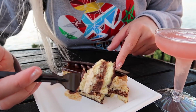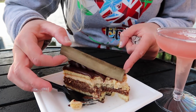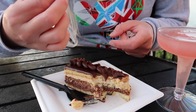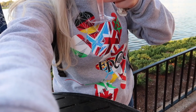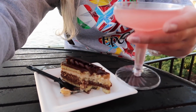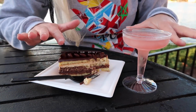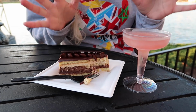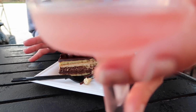The buttercream and the kind of hazelnut flavor is so good. How do I eat this? I'm just taking it off and eating it. Oh, it's chocolate, look. That's really good. No, I like it. It's good, but I don't know the other. Oh yeah, the frozen rosé is great. Delicious options. I can recommend both of these wholeheartedly. They're both really, really good. So now I'm gonna enjoy these.